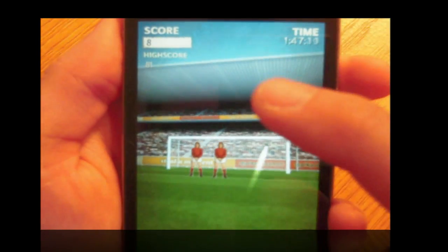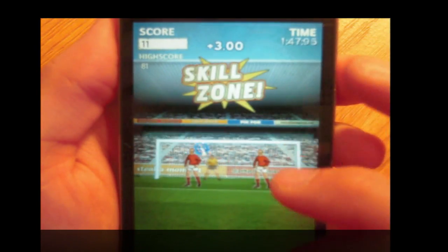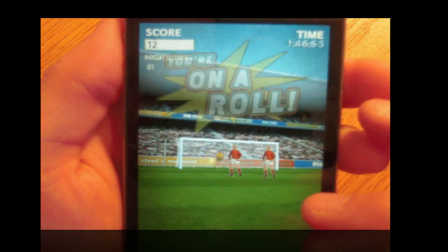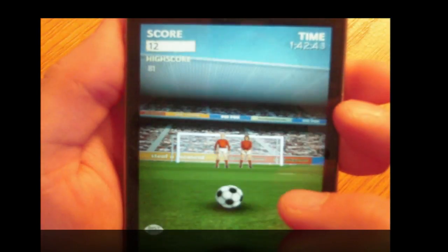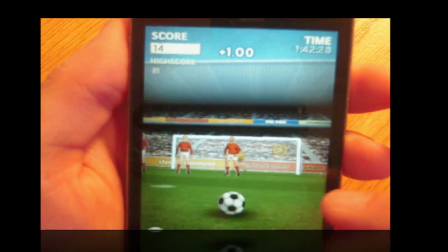So this is a game I've been playing a lot lately. If you don't get any of the apps that I recommend, which I recommend getting them all, definitely get this one. Because this game is just really fun. It's really fun to try to improve on your high score, or hand it off to a friend to see if they can beat you.